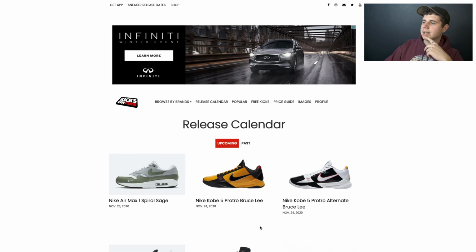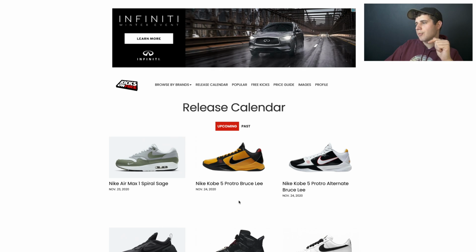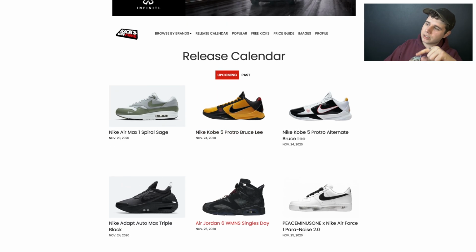Another sneaker that I'm pretty excited about are these Nike Kobe 5 Proto Bruce Lees. I'm not as big of a fan of the Proto Alternate colorway, but I really like the Proto Bruce Lee colorway. I've been meaning to cop some Nike Kobe Bruce Lees for a minute, but those are actually really expensive right now. So it's cool that they're restocking. I'm gonna see if I can get that one. That would be awesome if I could get it.